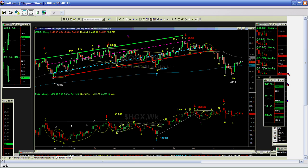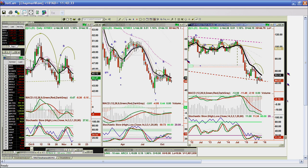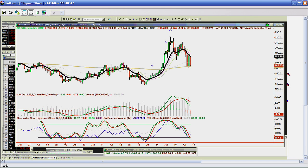So when I'm looking at the commodities in general, now I'm going to go back to the charts. I'm looking at crude oil, CL. Look at this, ugly, ugly chart, trying to find some support, monthly I'm talking about, right? Monthly chart. And now I'm going to say, what about feeder cattle? Well, feeder cattle has had a huge plummet.